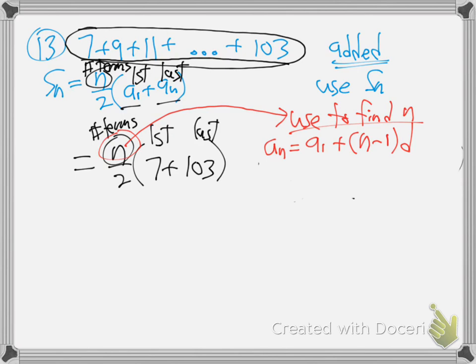Here we go. A1. What does A1 stand for? It is 7. It always stands for the first term, right? A1's the first term. So that's a 7. Very good. What's D? The difference from term to term, 2, right?